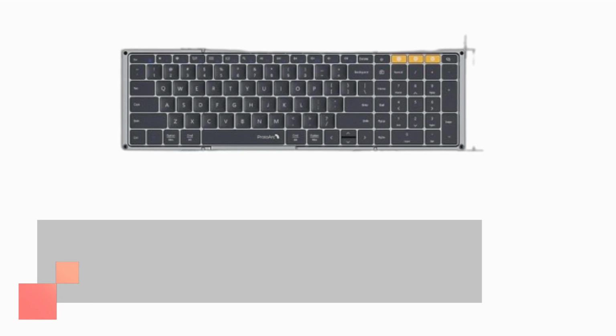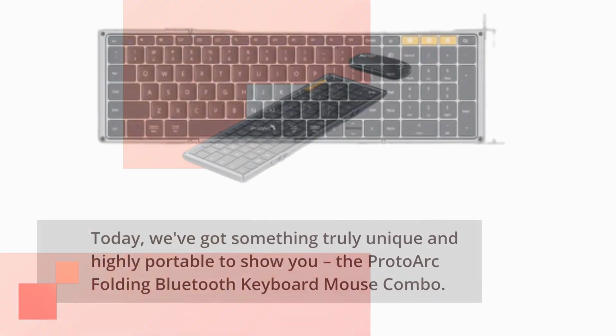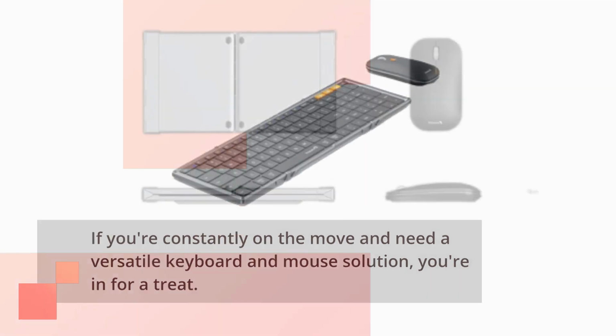Today, we've got something truly unique and highly portable to show you: the ProtoArc Folding Bluetooth Keyboard Mouse Combo. If you're constantly on the move and need a versatile keyboard and mouse solution, you're in for a treat.